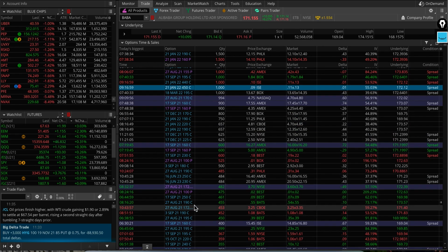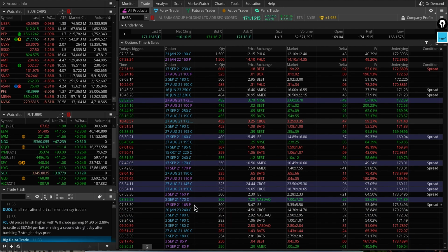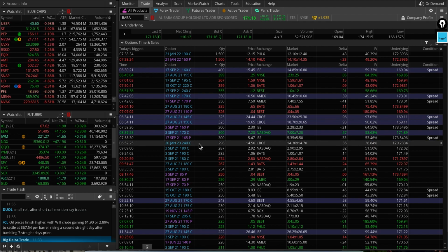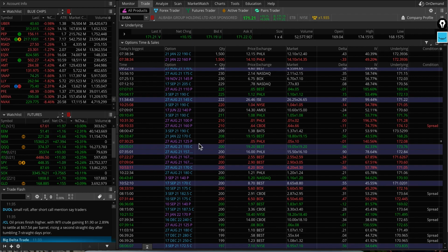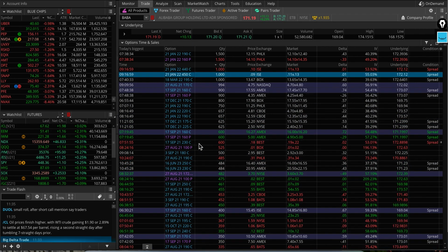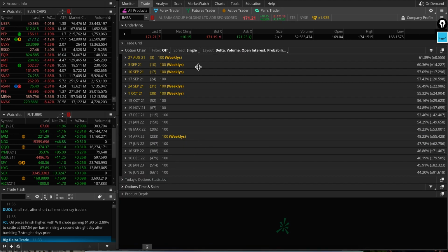There are some decent calls coming in, both short term, medium term, and even long term. 2023, 2022. Just by looking at these orders, I can say that a lot of bullish bets are coming in, and to me it's looking more bullish than bearish. So pretty much this is it.